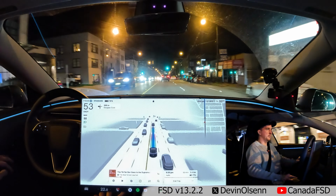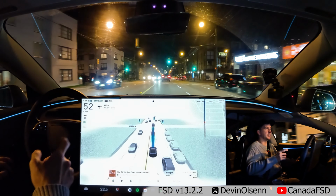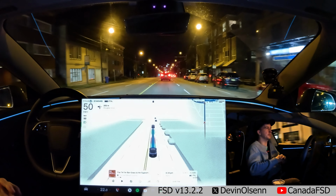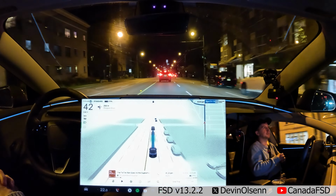And for this drive, I have my screen on light mode. I'm just hoping that's easier to see at night. I hope it's not all washed out. I tried to kind of check the GoPro. Apologies if it is.